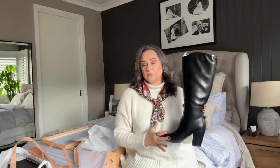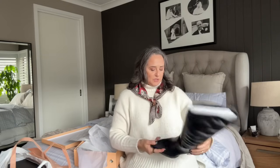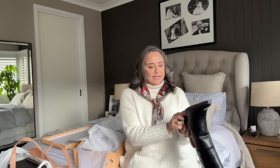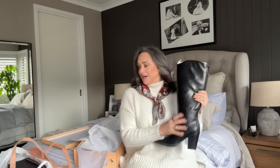So if you've got issues like me finding knee-high boots that fit over your calves, then pop into Bellini. They might have something that suits you. I don't know which ones these are. Oh, actually, these are the Taleah, and I bought mine in a size 9, and they fit perfectly. So I was very happy to find these boots.